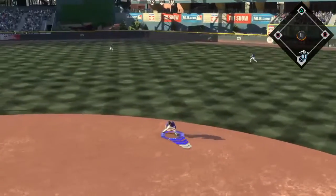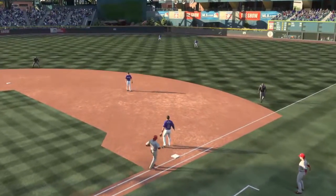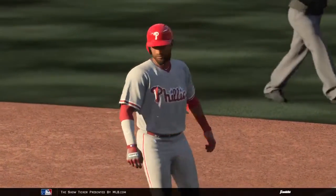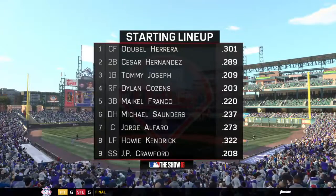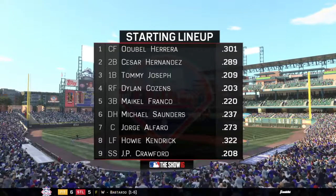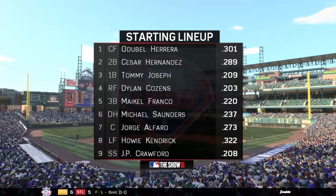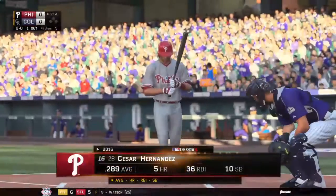Hit hard on the ground towards second. LeMahieu's got it. And a bit of a high throw that time, but no problem over there at first as they record the out. Time now for a glance at the Phillies batting order in this one. EK, any thoughts? Well, keep an eye on El Torito, Odubel Herrera, as this game moves along. He's been hitting the cover off the ball lately, batting over .350 in the last 10 games.